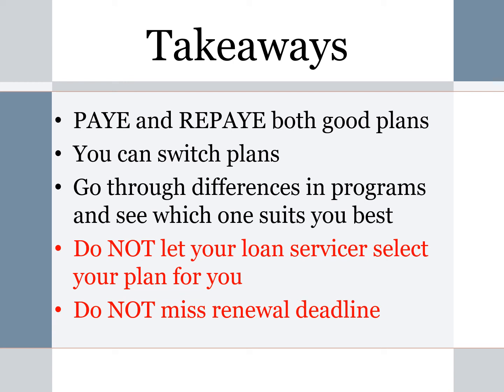Now, both PAYE and REPAYE are good plans, and you can switch plans. You could, for example, start with REPAYE. Maybe you're a graduate professional student, you have a lot of direct unsubsidized and Grad Plus, and maybe the gap is really high between your debt and your income, and you're interested in that 50% subsidy that we referenced earlier. You could start in REPAYE, and then if you got married and the inclusion of your spouse's income was causing your payment to go higher than you wanted it to, then you could consider moving to PAYE. Remember, you'd have to file a separate tax return at that point to exclude spousal income. So they're both good plans, and you can switch plans.